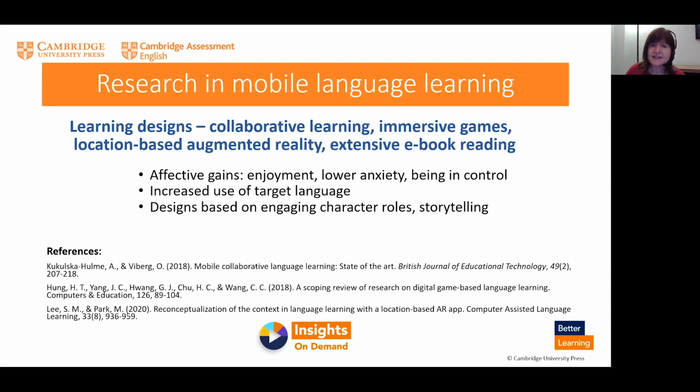And finally, the extensive ebook reading. Of course, ebooks, well, reading more generally, in fact, has often been described as an immersive experience for those who really enjoy reading. So how can we build on that to provide more extensive reading opportunities and turn them into best learning moments?